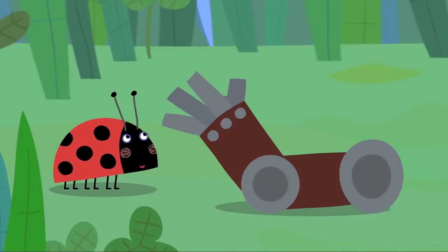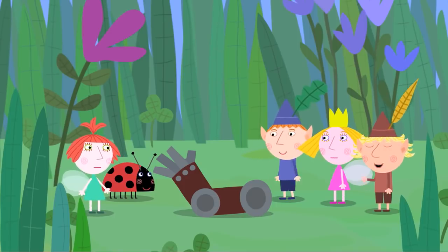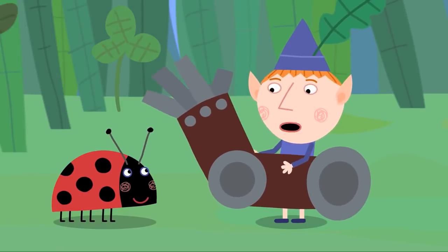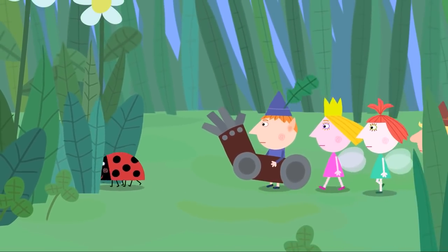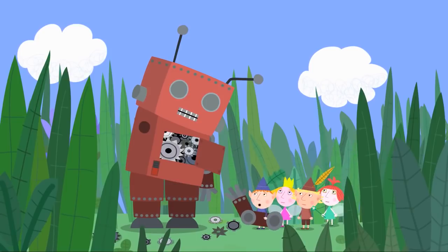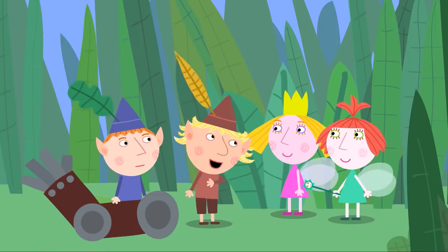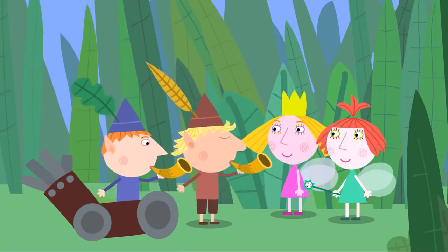Oh, that's not a stick. Hello, everyone. Hi, Strawberry. What's that? It looks like a tin arm. Gaston, where did you find this? Wow. What's that? It's a toy robot. Ooh. It's a bit broken. We could mend it with magic. No thanks, Strawberry. We'll fix it the elf way. Elves are very good at fixing things. And we're elves.